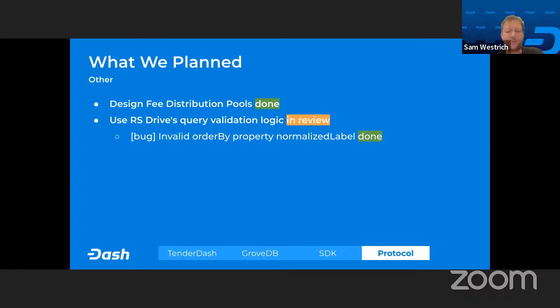The fee distribution pools is probably the easiest part of any of the subsections, I would say. A DIP has been written on that, and we'll be releasing that DIP soon. It's done, but we also have a DIP generally on the other parts of fees, and it would be nice to release them together as they form a story. So we might be waiting for another few DIPs.